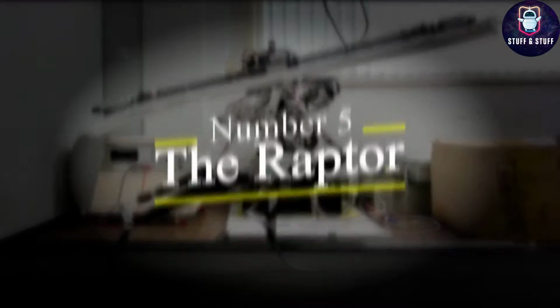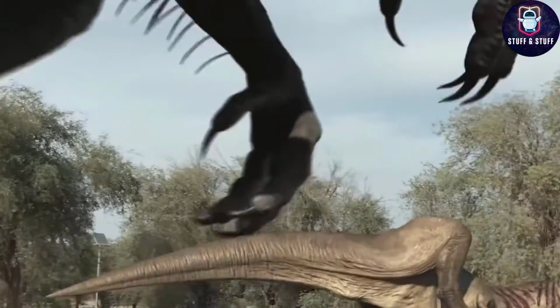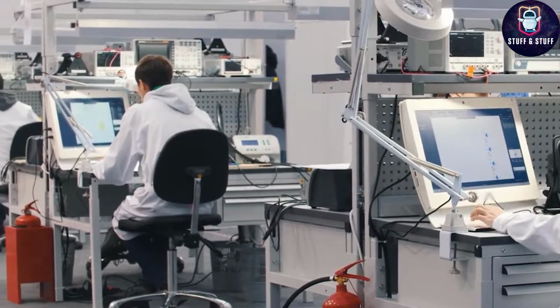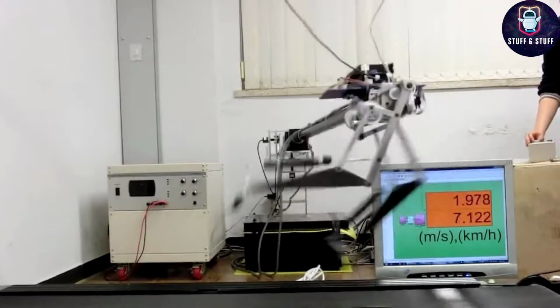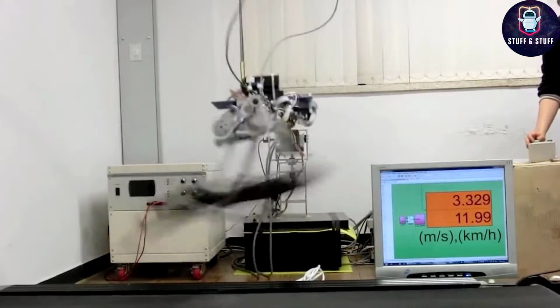Number 5. The Raptor. This might sound a little crazy, but the voracious velociraptors seen in the Jurassic Park movies are the big inspiration for this robot Raptor. The Korea Advanced Institute of Science and Technology's MSC lab in South Korea has designed and created this robot. The Raptor has 2 operational legs which replicate the identity of a creepy reptile. Just one motor is installed in the robot which functions for the movement of both the legs.